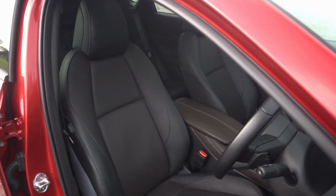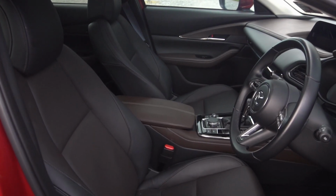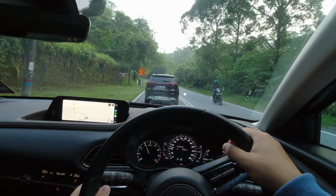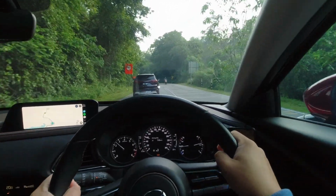Taking to the driver's seat, you'll notice the CX-30's exceptional ergonomics. Despite not being the largest vehicle on the market, Mazda has nailed the seating position. It provides a commanding view of the road ahead, giving you a sense of confidence. The CX-30's clever design makes you feel elevated, enhancing that SUV-like experience, all while maintaining a comfortable and cozy cabin.